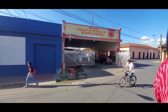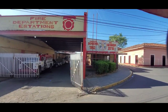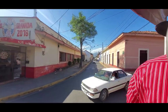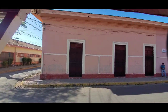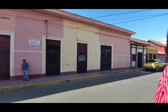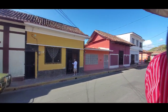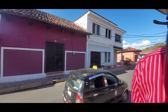And here's our fire department in Granada. Only one? No, there's three. We have three. Oh, three departments? We have this one, we have another one in La Villa, and we have another one near the highway. Oh, I've never seen those. It's supported by different organizations. The Spanish people from Spain, sorry. The other one is for the German cooperation, and the other one is from another European country.